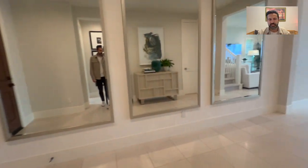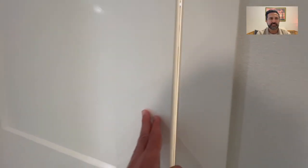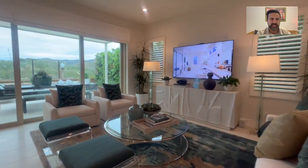They use the same limestone tile flooring throughout this entire first floor. It's very cool. And you actually have under the stairs storage in this home as well. Can't get enough of these great rooms.